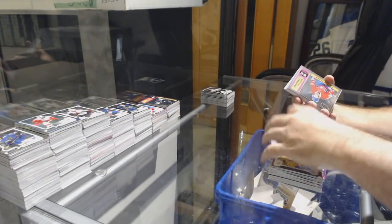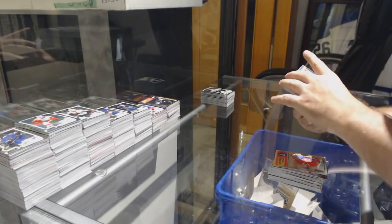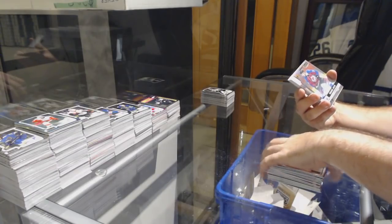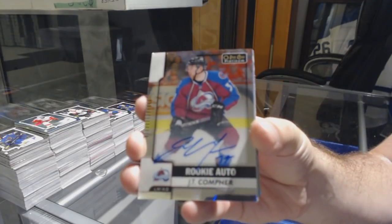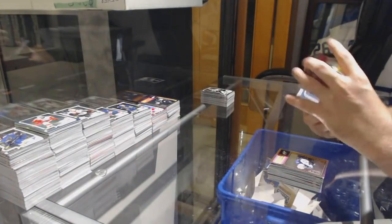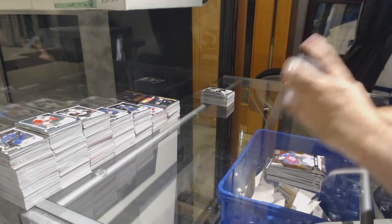Net Magnets of Patrick Laine. Noah Juulsen, Markey, Retro Rookie. Jamie Benn, Rainbow. Tyler Johnson, Violet Pixels. Nikolaj Ehlers, Retro. An update rookie, J.T. Compher. J.T. Compher. Arctic Freeze, Peter Forsberg.